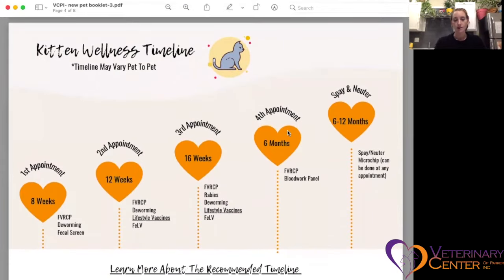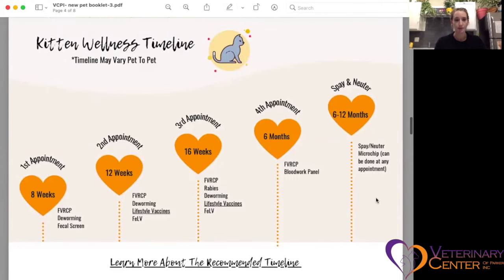So this is kind of a timeline of what you're going to expect in terms of vet visits. The youngest people get kittens is 6 to 8 weeks, usually 8 weeks, especially if you're getting them from a breeder or shelters, because they're kind of guessing on age. Then we're going to want to see them every 4 weeks for their next set of vaccines through 16 weeks, or 4 months. Then we'll want to see them for blood work before the spay or neuter if they're not spayed or neutered already, and 5 to 6 months is when we want to do that spay or neuter. We can do the microchip at the spay or neuter or earlier. We'll talk about that a little bit more in a second.